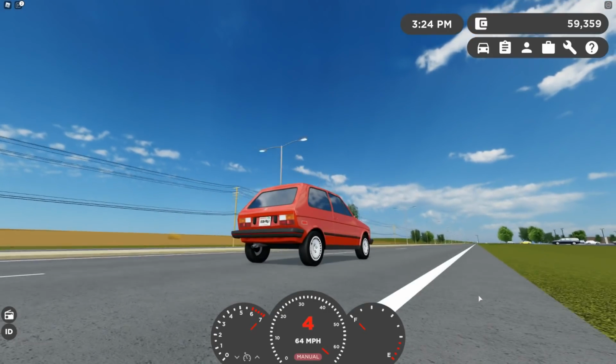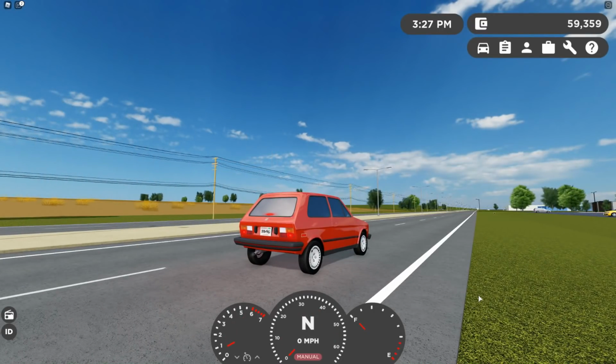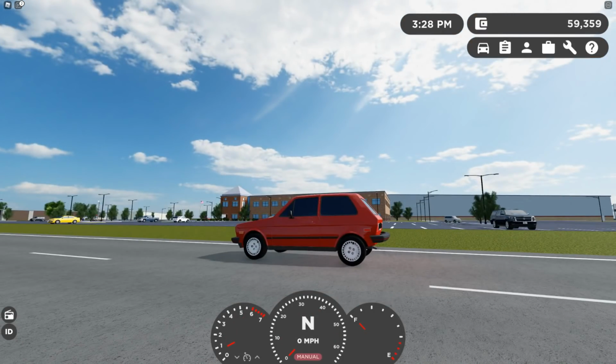Anyways, it's a 4-speed with a top speed of 64 miles an hour. Here's the braking test. Yes, very fast brakes, just like the mail truck. Anyways, that's all the cars.